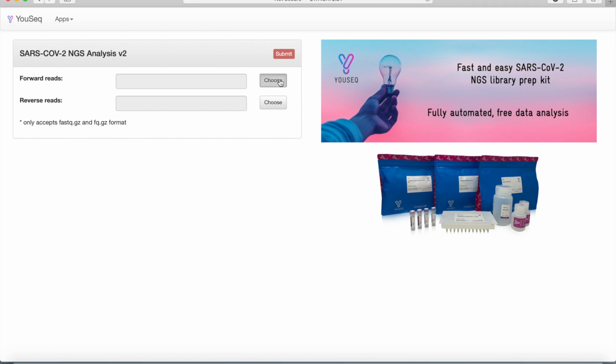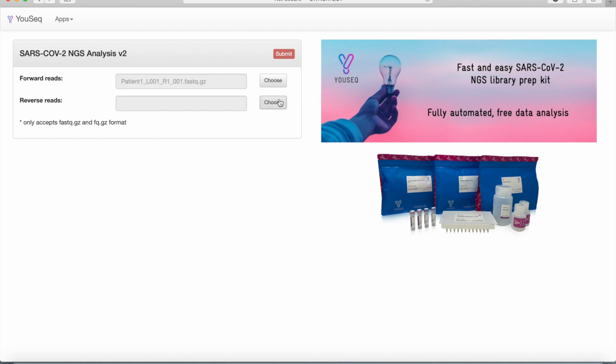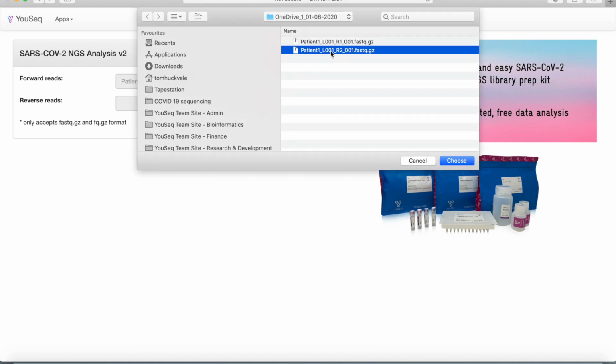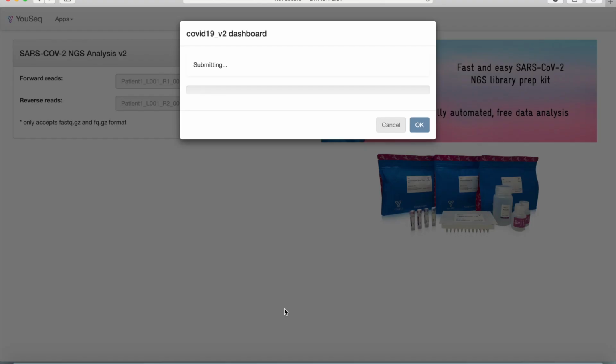So if I just choose reads that we did recently, if I choose some samples. So here goes read 1 and then the read 2, FastQ. And so these are from clinical samples that we've got from a local hospital. So I'm just going to submit this job to the data analysis pipeline, and it'll come up with a progress bar here. So it will submit the job and upload these FastQs. So these FastQs are actually quite large. I think this is about 2.5 million reads.